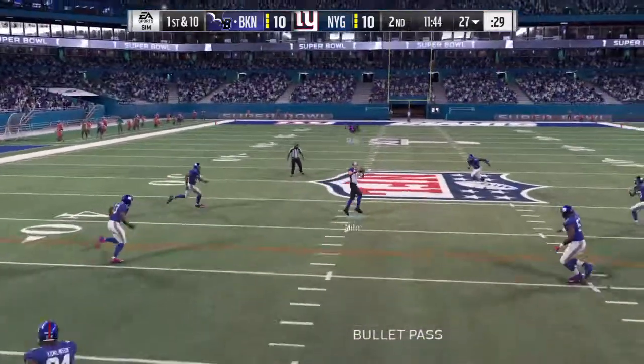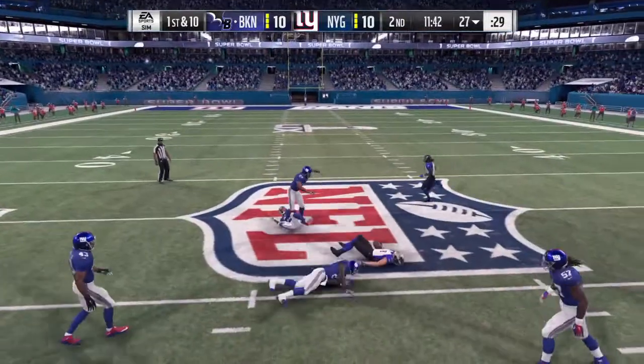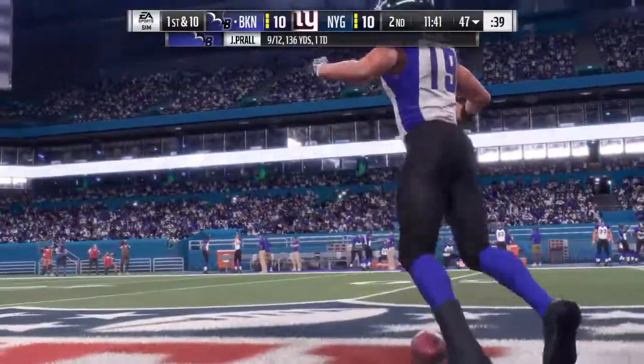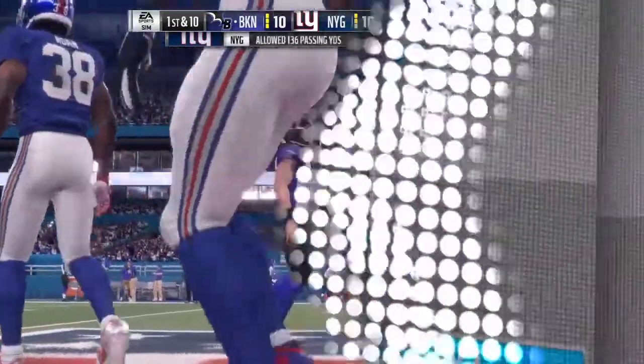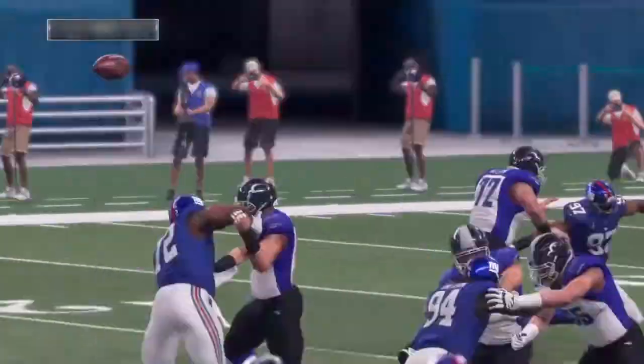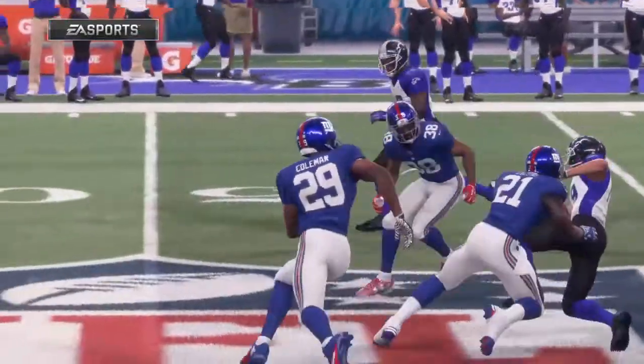They'll come out throwing here on 1st down. Oh, he's got a man wide open, complete. And they're going to get this one all the way out across the 45. A good pickup there of 20 yards.